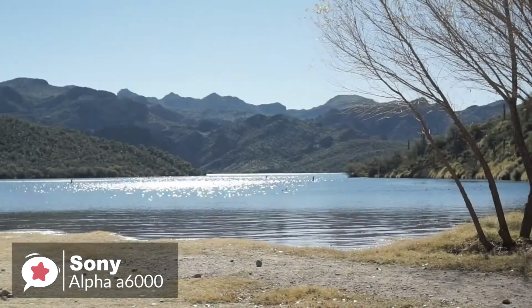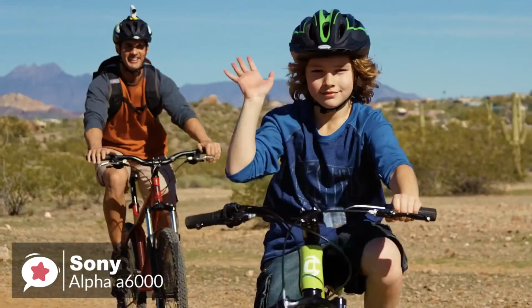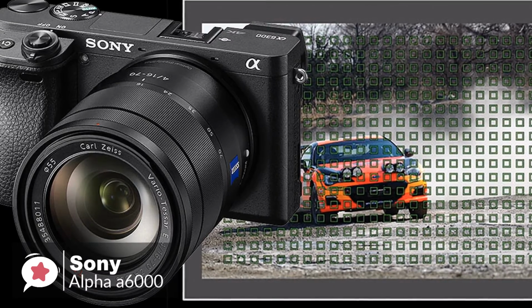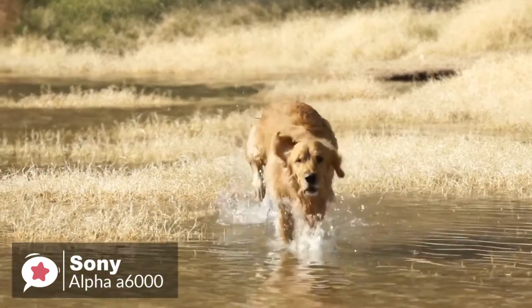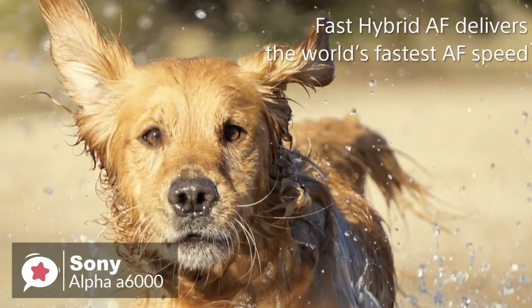In addition, Full HD 1080 video recording is supported at both 60 and 24 frames per second frame rates to produce high-resolution movies with a smooth cinematic look. Moving on, if there's one area that makes the A6000 stand out from the crowd, it's the camera's improved AF system. The camera delivers the world's fastest system thanks to a new 179-point autofocus, making it simple to get a sharp shot fast even with complex scenes.